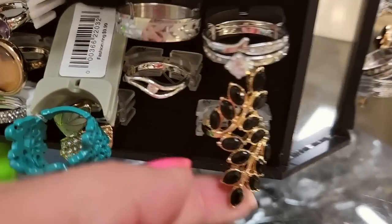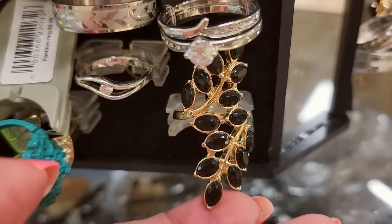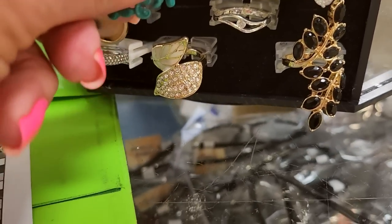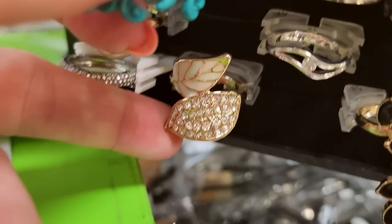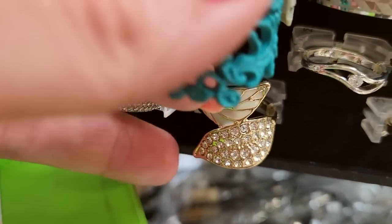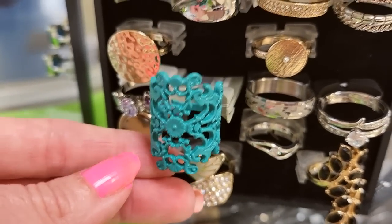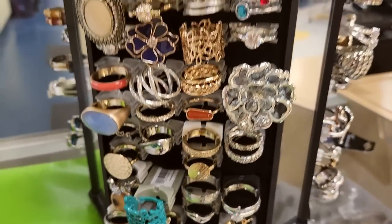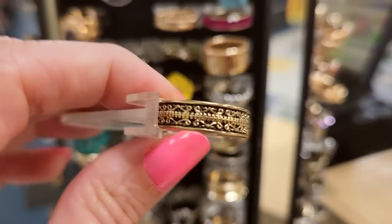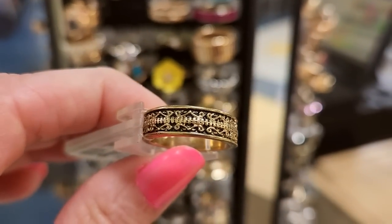And this I have, but I actually bought it when they had this ring at CVS in their jewelry collection. It has these black multifaceted rhinestones. That one's pretty too. Looks like a little leaf with white enamel paint and rhinestones. And the blue in there, I do have one of those. I like it. And this one's really pretty. I like the detail on this sort of an antique gold looking ring. I love all the detail.